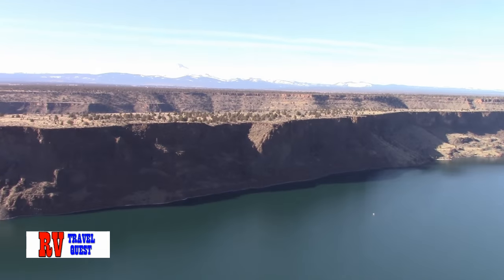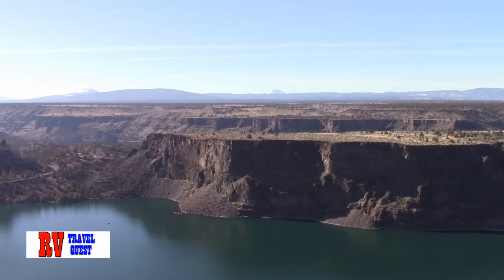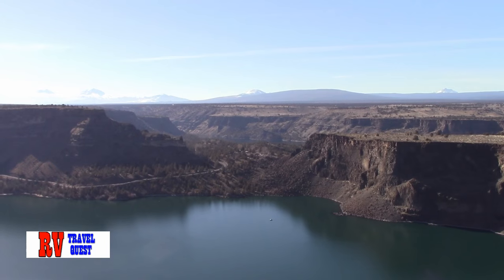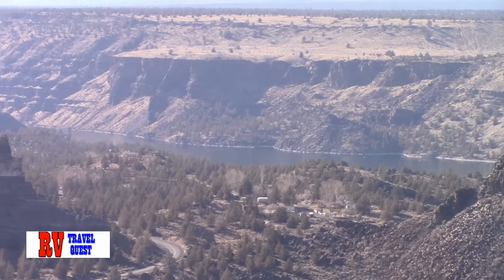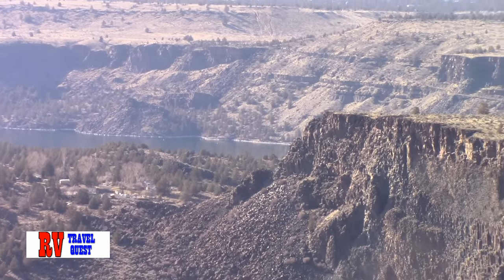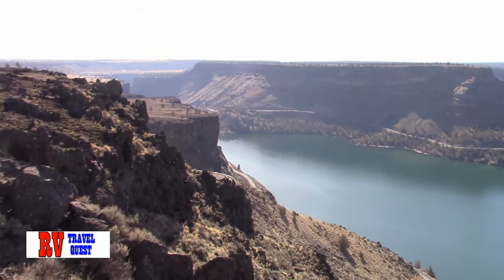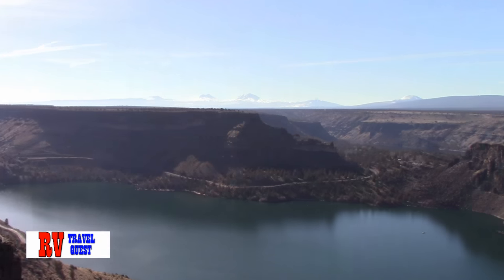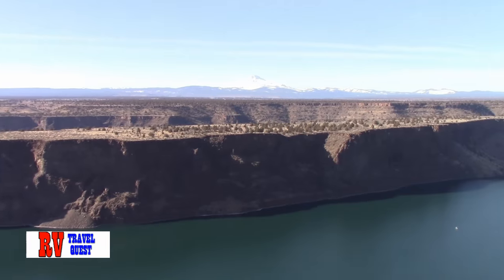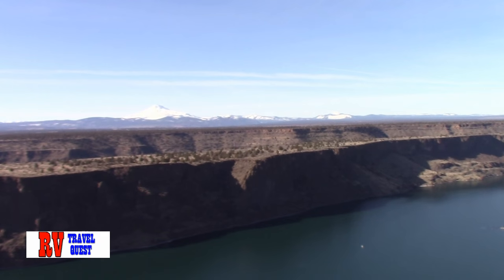If you look carefully, you can see one of the other fingers over the other side here. And if you look right there, I'll zoom in, another finger of this reservoir. And there's another finger to it too. There's like three fingers to this. And each one, I believe, represents a river that feeds into it. So I believe this particular one we're at is Crooked River. I think the next one over is where the Deschutes feeds into it. And then the last finger, which is way over here, the Willamette from Sisters feeds into it.